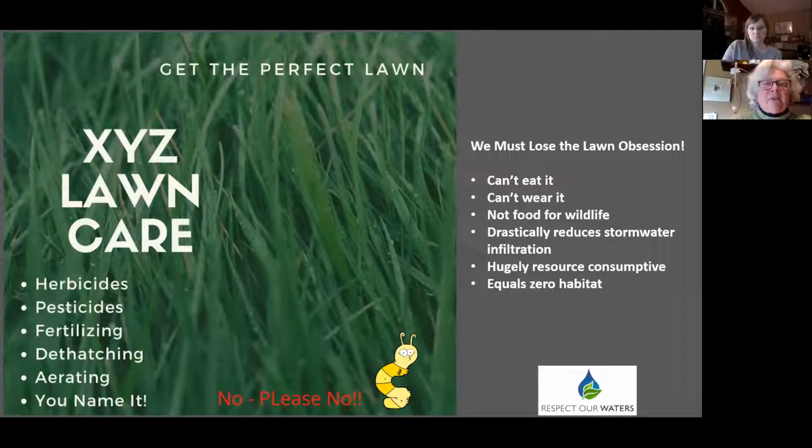It's completely non-functional vegetation. There's a time and a place for it, but it has overstayed its welcome. We can't eat it, we can't wear it. It really doesn't represent any significant food for wildlife. It drastically reduces stormwater infiltration because of that short, dense root system. It's hugely resource consumptive when you think about mowing it and fertilizing it and aerating it and all of the things that people do to their lawns. We can't have leaves on it, so people get rid of their leaves.